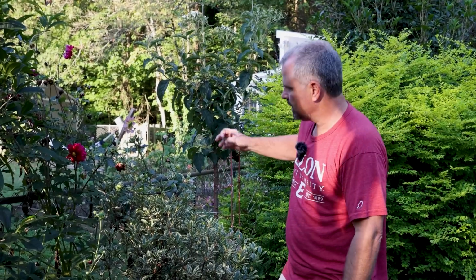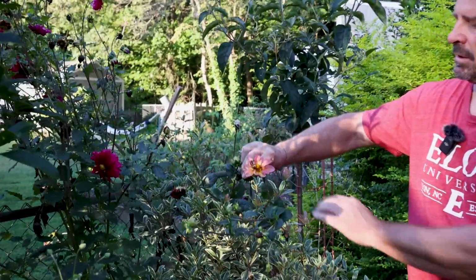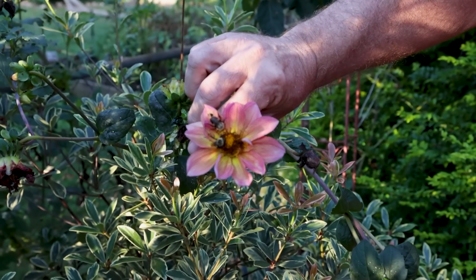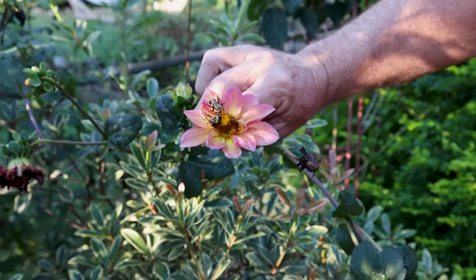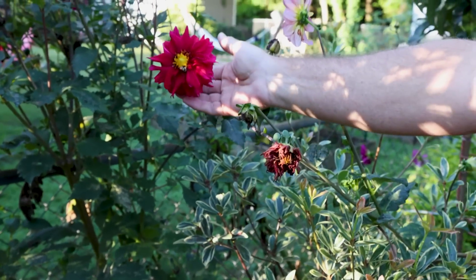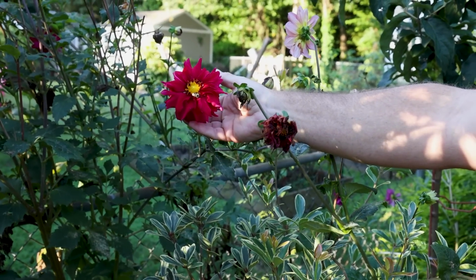Most of the seedling dahlias we have are on the fence on the other side of the vegetable garden, but we do plant some in the neighboring property back here, and you can see the bees overnighting. Just got what I call freeloader bees that stay out here overnight. Tons and tons of them, and these continue to bloom.